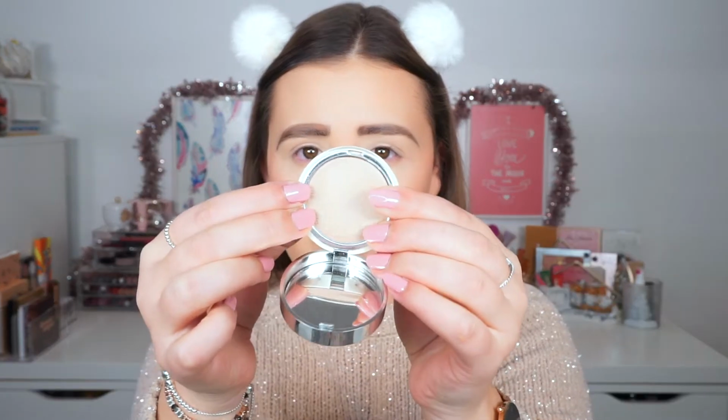Alright, so then moving on to highlight. I got this one for Christmas. It came in a little set and this is the Light Infusion Pupa highlighter in the shade 001. So if you saw my what I got for Christmas video, then you know I got this in a little Pupa set. The only problem is that the pen is loose, if you can see. So I do need to glue that back on. But this is what it looks like.